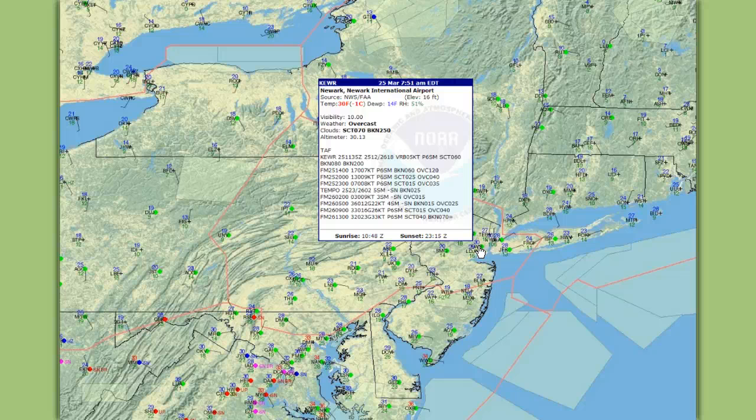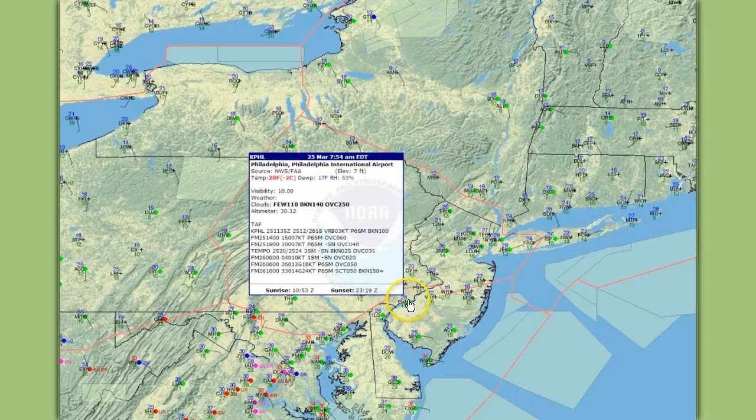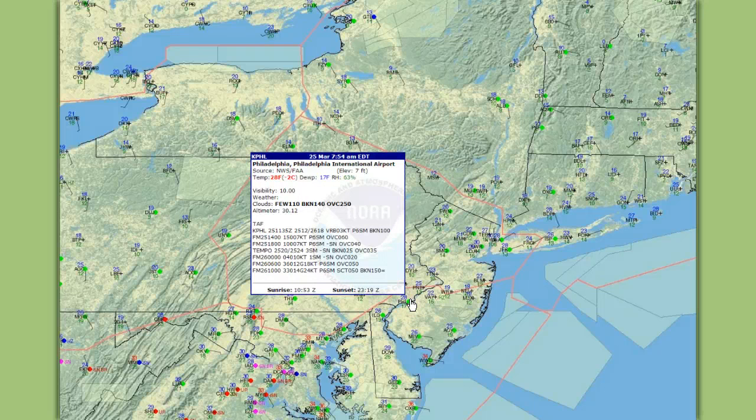Visibility is rapidly improving and the sky conditions improving too, with overcast to broken conditions tomorrow morning as the snow gets out of here. Philadelphia, same kind of thing. Right now 28 degrees and just a few clouds at 11,000, overcast at 25,000.